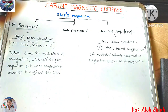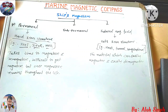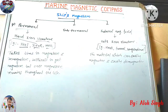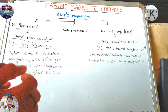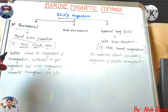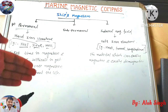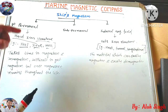It is in the hard iron structure. What is the hard iron structure in ships? That is the keel, deck, hull, etc., which are placed for a long time in the same direction and the same place. How does it get magnetized? When the keel is laid in any direction, north-east, north-south, east-west, or any intercardinal direction, and thereafter during the ship's construction, repeated striking and hitting is done on that iron. The particles of that iron get aligned in a particular direction after repeated striking or hitting, and that is influenced by the earth's magnetism.